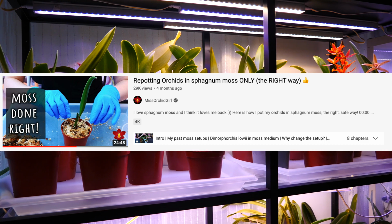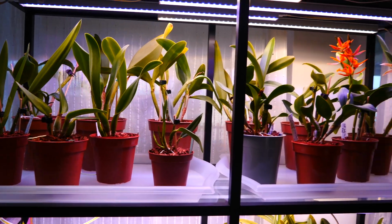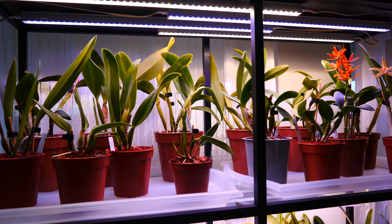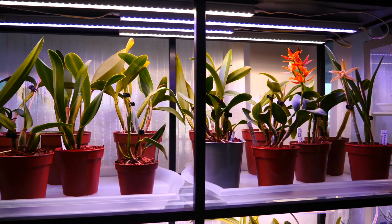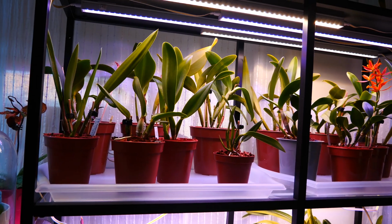It's not compacted moss. And this allows me to put water underneath and let them just soak the water. Now, yes, I talked about this in that video as well. There are risks, but these are quite older orchids in my collection or new orchids that I think are totally safe. Anyway, as I was saying, always a risk.